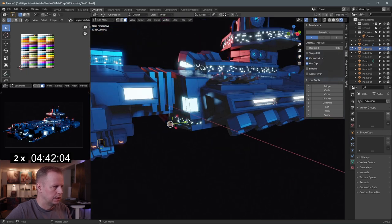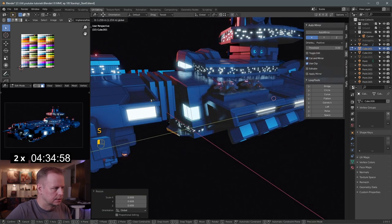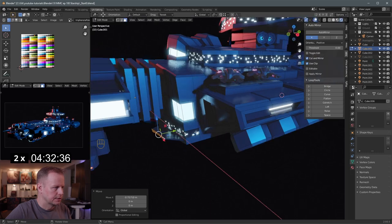Because now we can grab those again, bring it in to there, make some weird planes here. Good for the reflection, I guess.